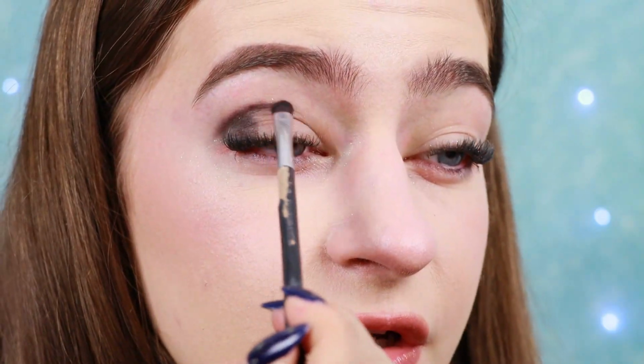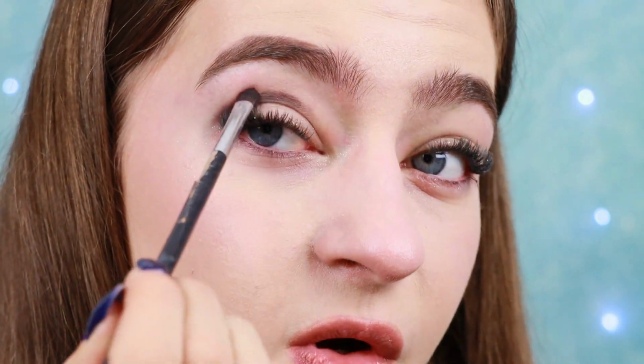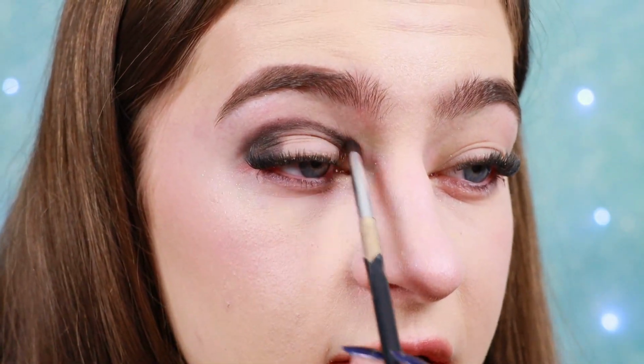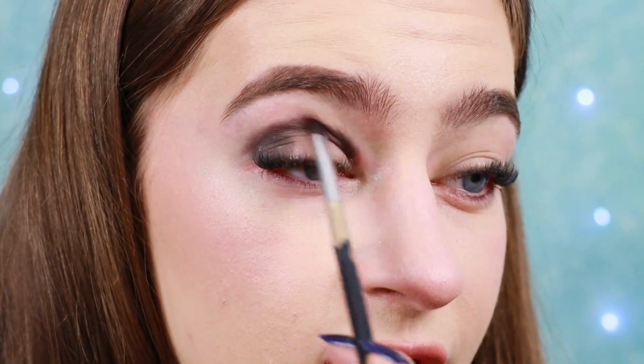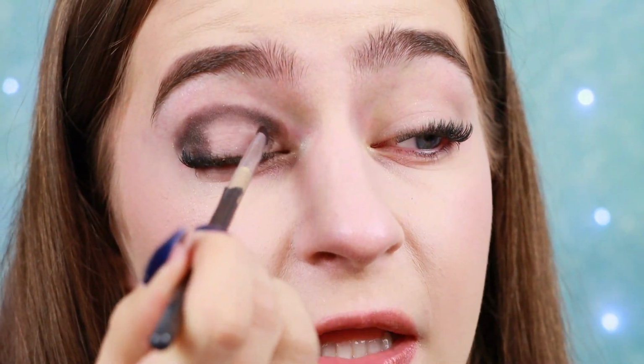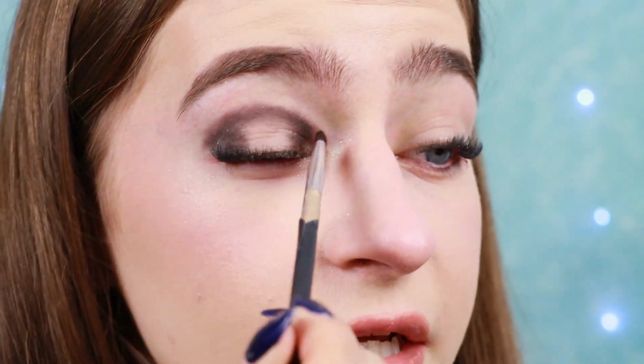You know, I think I'm just gonna come all the way through the crease as well, but I'm keeping it quite tight. I'm not gonna go too far up, and meet on the other side. I mean, so far, so good, nothing wrong, very pigmented, it blends well. And I'm also gonna fill in this inner corner section here. I'm gonna do a bit of a halo eye today.